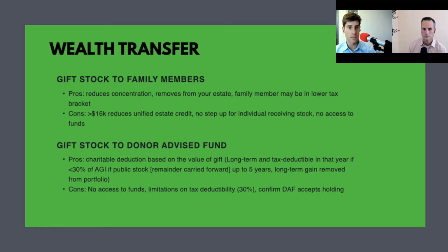Once again, I just gift it to Chad. My basis moves to Chad, and then Chad can decide what he does with it. But it's a way to get it out of the portfolio. Now, the negative is obviously you don't have access to cash. So if you wanted to use it for spending or whatever else, you don't have any money for that. But it does remove it from your estate. And obviously, if you're giving it to a family member, they may be in a lower tax bracket, so they may be able to sell it for a lower capital gain than you would have.